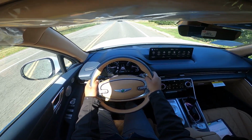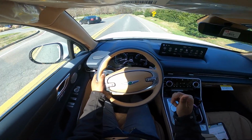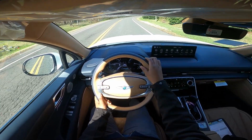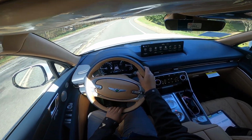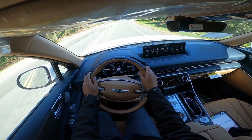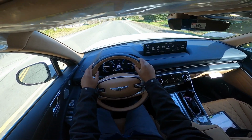And now with Genesis making the price go up for 2022, that's one thing to worry about. If you want to get a Prestige 2.5 GV80, that's about 68, 69 grand, and that's gone up by about 9 grand. I mean, the car is just nice. It's lovely, just quiet.